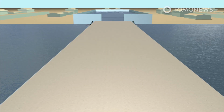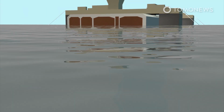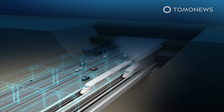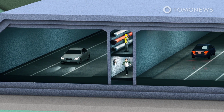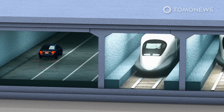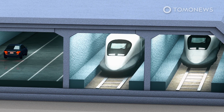If you're into megatunnels like this one, TomoNews has you covered. We made our first animation on the Femern Belt nearly 7 years ago to this day, in May of 2013. And if you think this extreme engineering project is impressive, check out these 6 megatunnels, including the world's longest railway tunnel and a tunnel large enough for massive ships to sail through it.